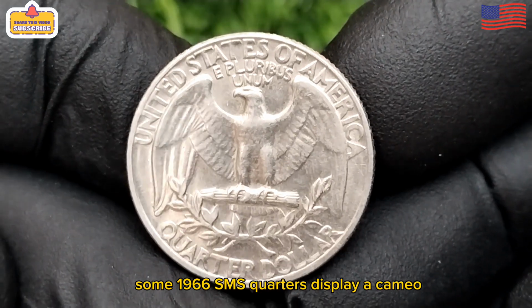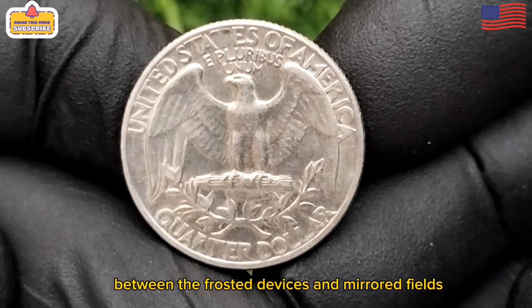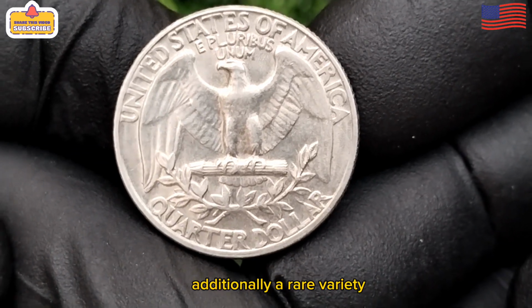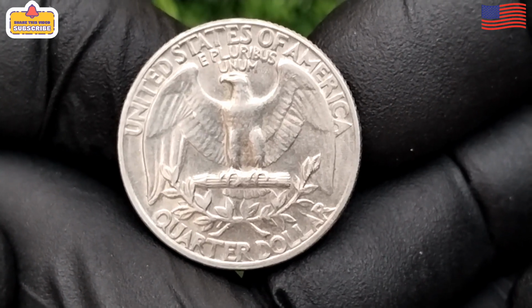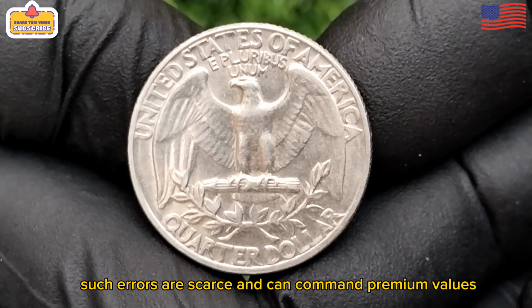Some 1966 SMS quarters display a cameo or deep cameo contrast between the frosted devices and mirrored fields, making them highly desirable among collectors today. Additionally, a rare variety known as the double-die obverse, DDO, has been reported on 1966 quarters, though such errors are scarce and can command premium values.